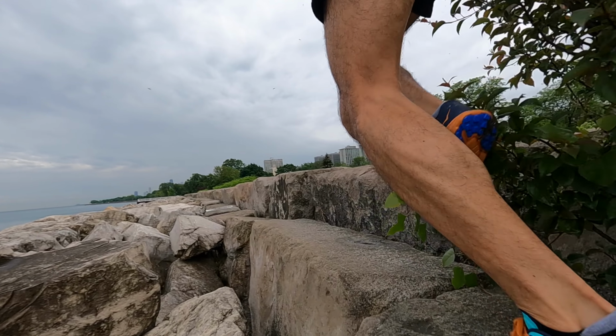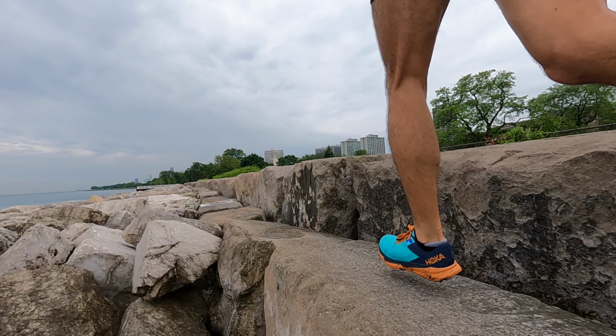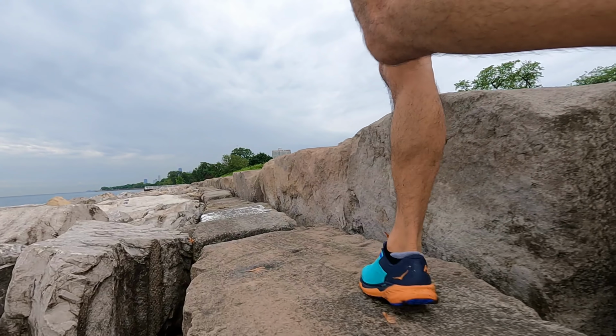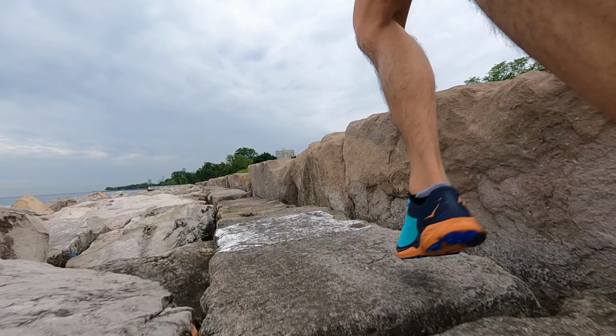But I feel like the equipment's not going to be holding me back by any means. I'm going to be able to push as hard as I could push in these shoes. So just really fun to be able to run in these. And I'm still a little bit tired from the longer run from last weekend. So it was one of those days where I wished I could push harder, and I really wished that I had some more challenging hilly type of trail terrain to be able to push this shoe on.